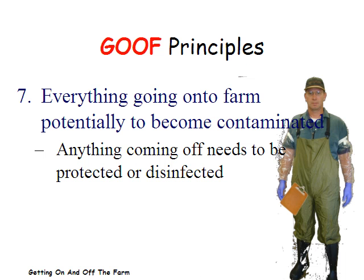Principle number 7 is everything going onto the farm, as we mentioned earlier, has the potential to become contaminated, and so anything coming off needs to be protected or disinfected. So if you're going on to an operation, you need to keep in mind that your boots are going to become contaminated, potentially your clothes are contaminated, and any equipment you take on the operation has the potential to become contaminated, and so you should treat it as being contaminated when you come off the operation.